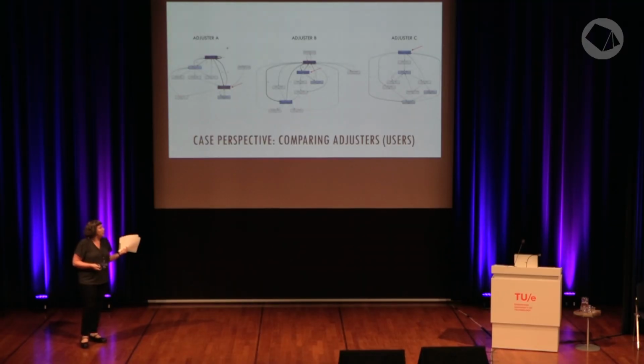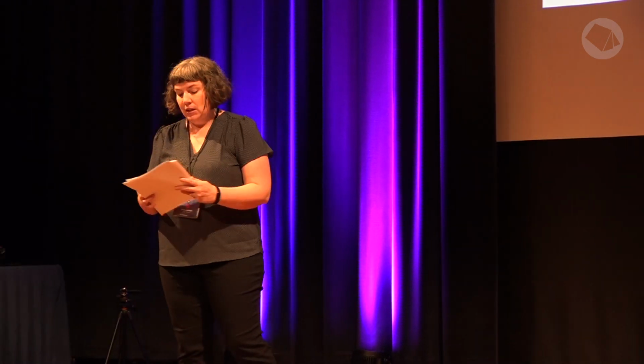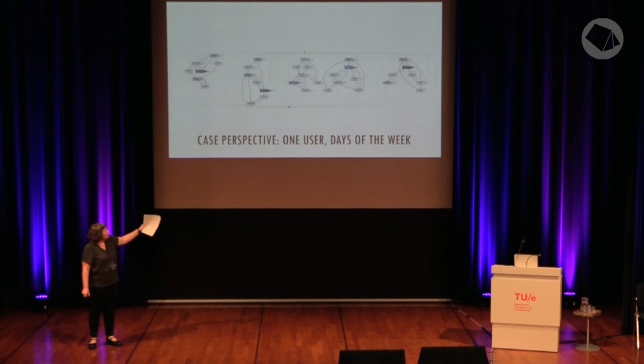We said, okay, this is a good picture, but how could we break this down further? What other information could we learn? So what we did is we took one of these users and we broke it down further. So now what we did is we included the day of the week as part of the activity. So now we have the user and the day as the case ID, and we have the day of the week included in the activity, and we're looking at one user with each day of the week that we're comparing here. So now we're starting to see, all right, when we're looking at how they're working on each day of the week, what patterns can we see?